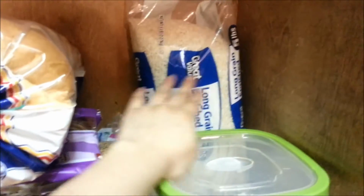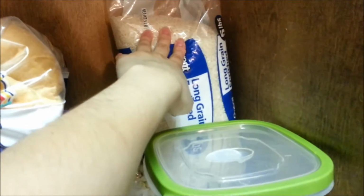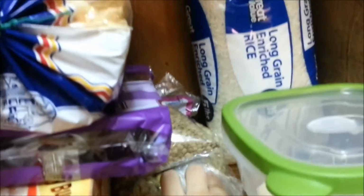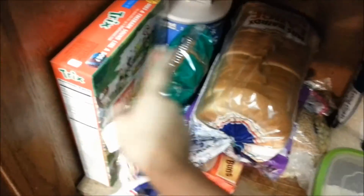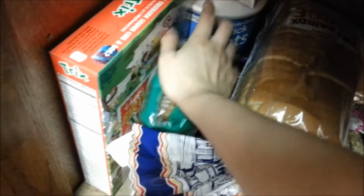Here I like to stock up on rice all the time, so I buy the 5-pound. And I feel like I get my money's worth out of buying stuff in bulk. So I buy rice in bulk. I have to use this up before I can refill this. I just have some beans here, some honey buns that we don't ever eat, just cookies, some sandwich bread, some cereal, some more cookies, just this soup of a big jar of oatmeal again, because that's my breakfast every day.